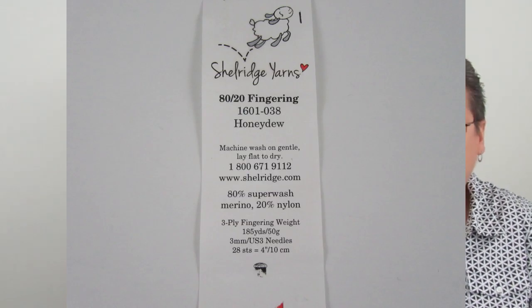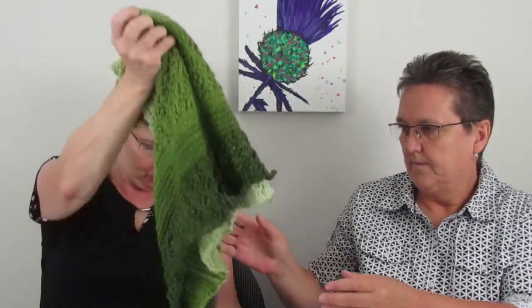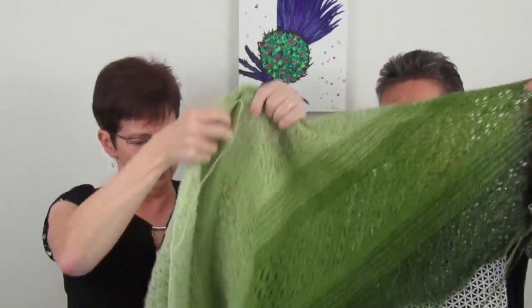And what I'm really liking is that I'm using up my stash. This was a pattern that needed four 50-gram skeins of fingering weight yarn. And I thought, I think I have that. And I did. What I had was a gradient set of 80-20 fingering from Shelridge Yarns. And the knitting part of this is done. Almost there, see? It's not done. Okay, so the knitting part of this is done.